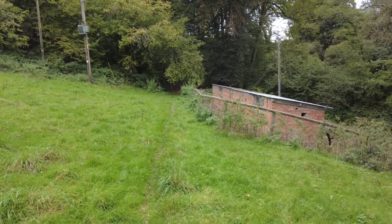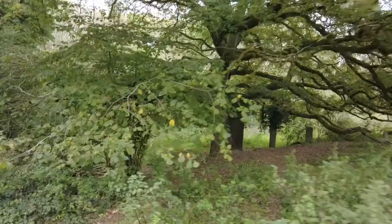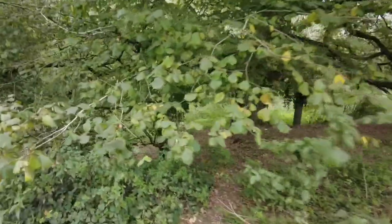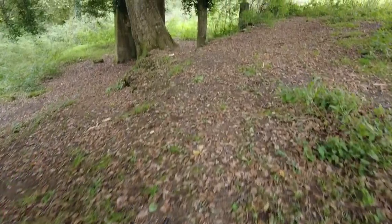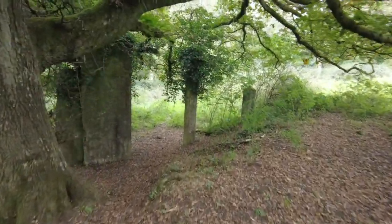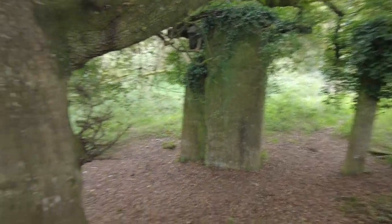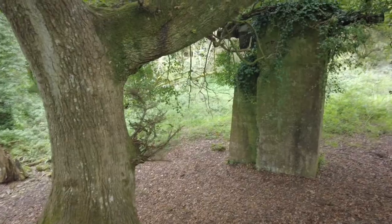So I've just come into this field. This lovely old tree here. From underneath, there's a strange, it's like a concrete wall or something. Not sure what it is. This bit of concrete is out of place.